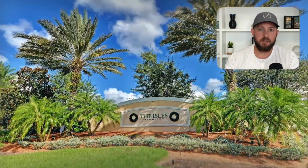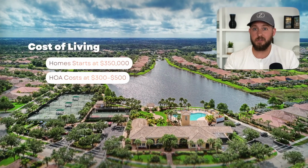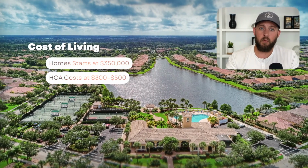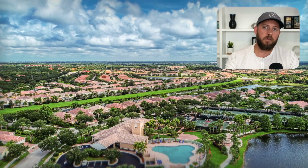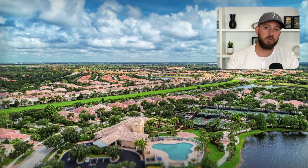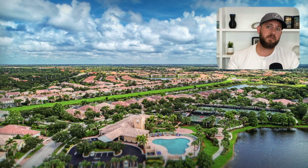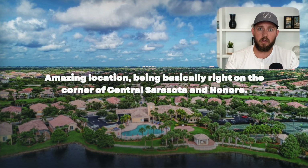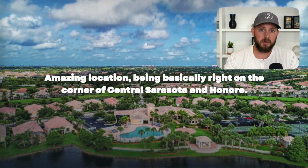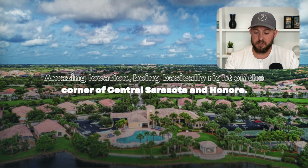Next, we have the Isles of Sarasota. 674 homes, villas, and townhomes from $375,000 to $750,000 with a lagoon pool and a town center that's won design awards. Tennis, bocce, and an activities director keep the social calendar full year round. The HOA is $300 to $500, and you're steps from Publix and the Legacy Trail. This is basically a smaller version of Village Walk, built right after with the same builder. What I love is the location, being basically right on the corner of Central Sarasota and Monterey.